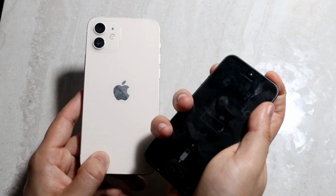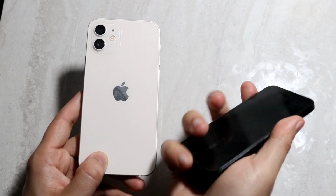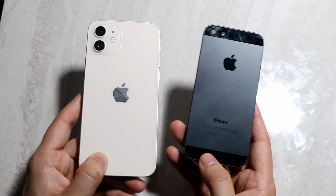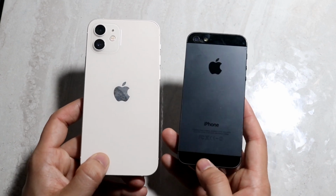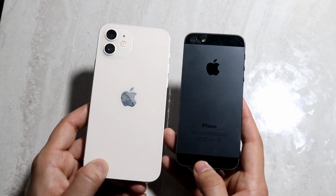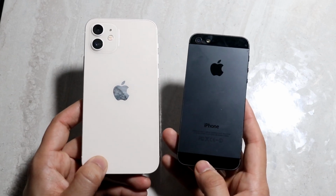So I'll try to boot this thing up again, but to sum up this comparison: should you pick up an iPhone 5, or should you upgrade from your iPhone 5 to an iPhone 12? Well, this is a no-brainer. The iPhone 5 was a good phone at the time, and maybe even up until like 3 years ago was a pretty good pickup for the most part.